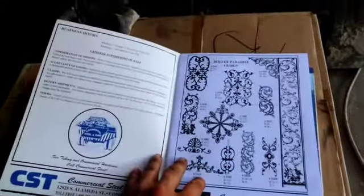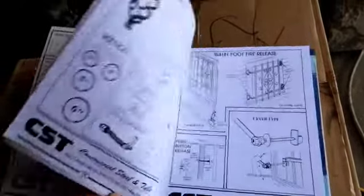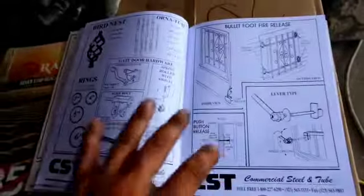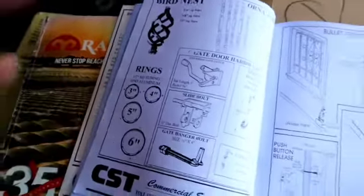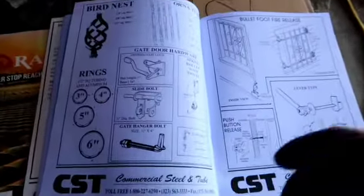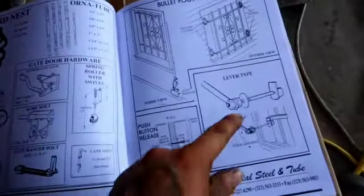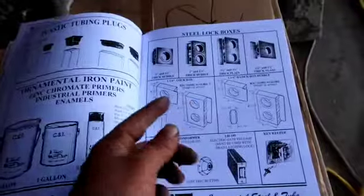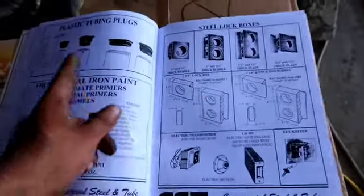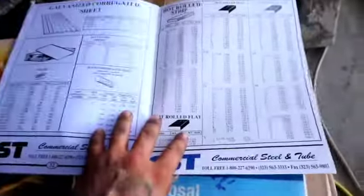So this is another book for the other supply store. Same things, but this book shows you some things that the other book doesn't have. That's why I like to carry them both. A sliding bolt, a gate latch, fire release windows, foot release windows, single lock box, double lock box, caps. All of this is stuff that customers want to see when you're going to be building their gate.